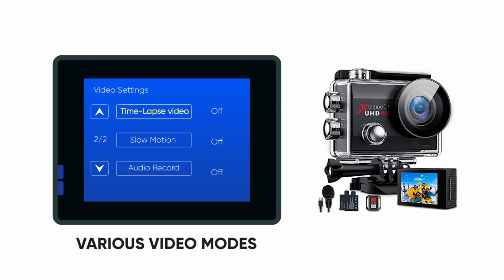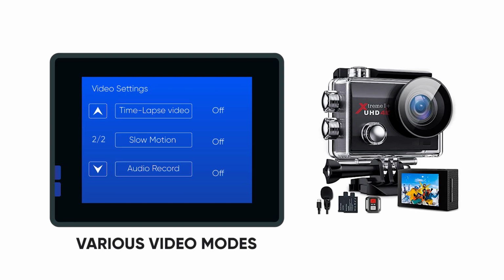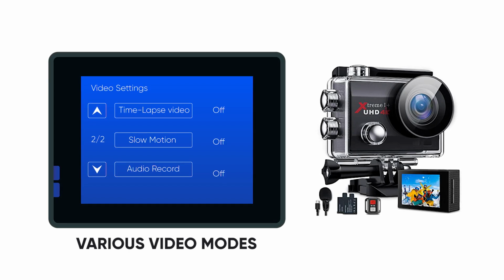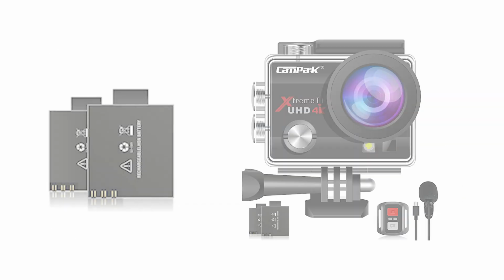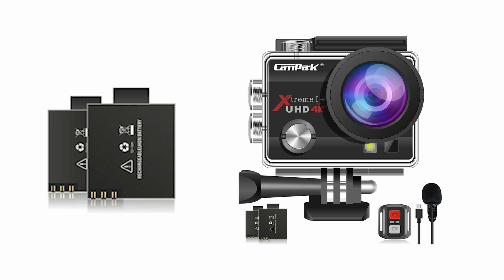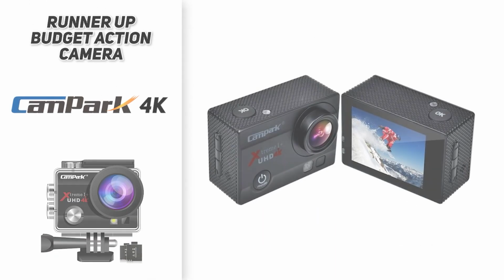Also, I just want to mention that the Campark 4K does come with various modes, such as time-lapse, loop recording, and slow motion mode that will allow you to catch any moments that you want in any format you want. The battery time is fantastic in this thing too, as you can get up to 90 minutes for just one battery charge, and be able to go from dead to full charge in just 2 hours, giving you plenty of time to keep going and going.